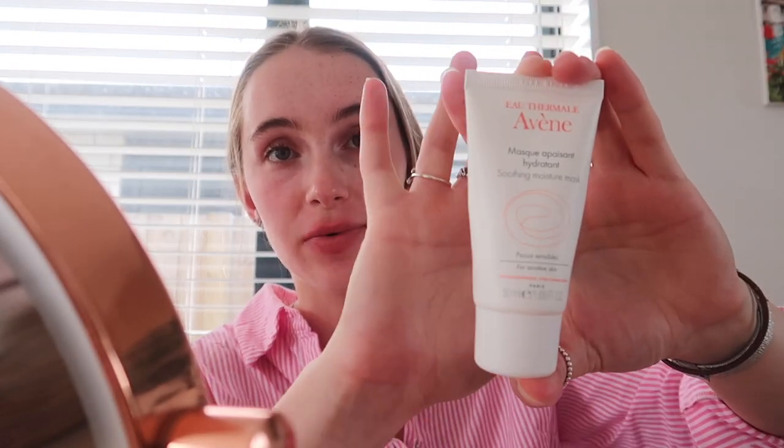I also have Morgan sitting by me here observing. You know what's curious? This is the facial moisturizer I use. I've been using it for the past 2 years. This is from Avène. Highly recommend.